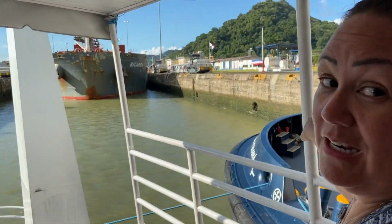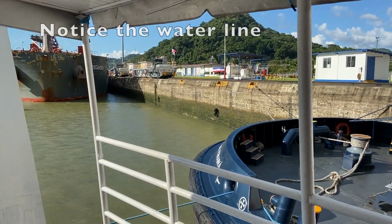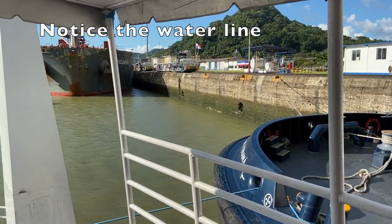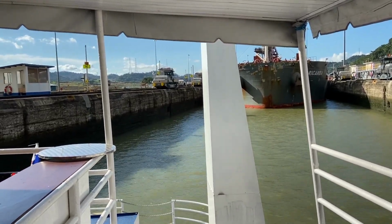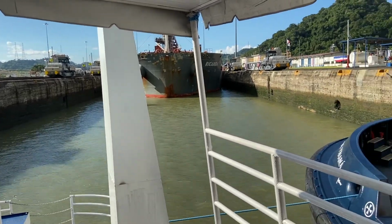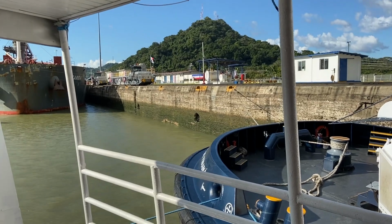You can see that wasn't there 3 minutes ago. We dropped about 6 feet in about 180 seconds. Oh, that's more like 10 feet. Yeah, you can actually see it. I'm not sure if the camera's going to pick it up or not, but you can actually see us dropping. I can feel it now a little bit, actually.